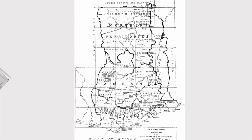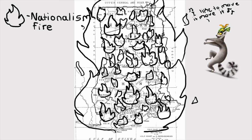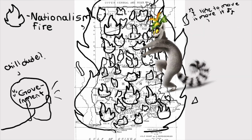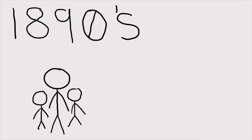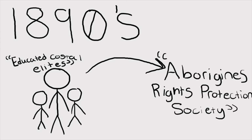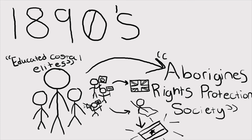After World War II, ideas of nationalism spread like wildfire across the Gold Coast. Movements began and events occurred at a rapid pace, catching the colonial government off guard. As early as the 1890s, a small group of educated coastal elites created the Aborigines Rights Protection Society to protest against the government, which helped lay the foundation for the political action that eventually led to independence.